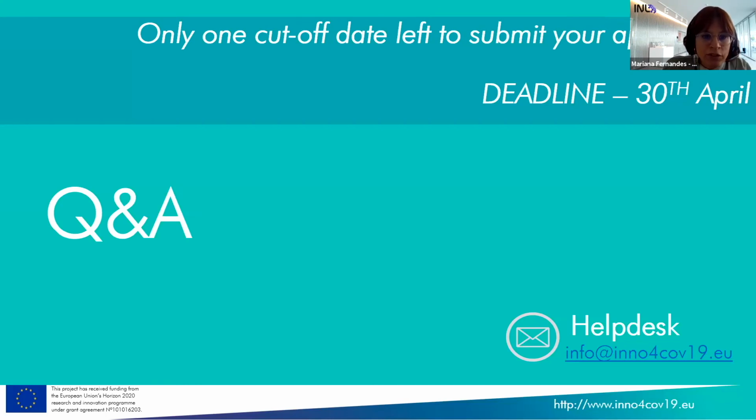The last question, from Almudena, is: it is not clear to me how the support from the network works. An estimation of the costs for support activities from the network must be included in the budget. Does it mean that we will be paying directly the members of the network for the services? Yes, if you decide to have support from our side, you will be paying directly to the partner that will be providing you the support. The process will go out of the Inno4COV-19 project, and you will be negotiating directly with a partner.